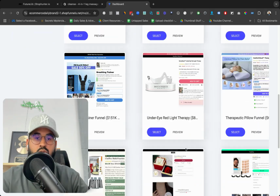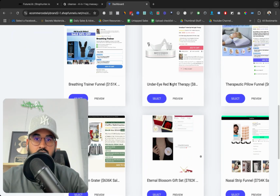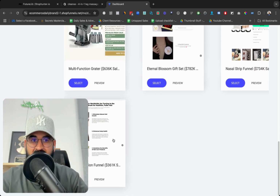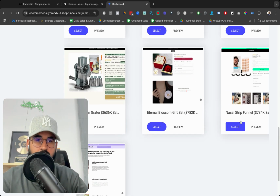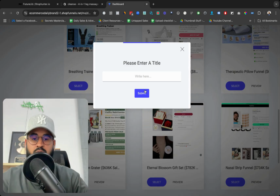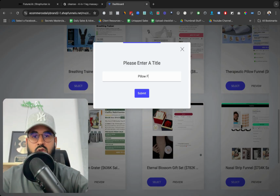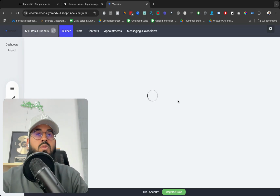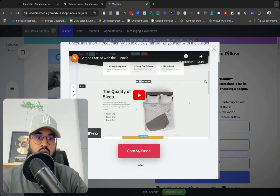So let's say you want to go ahead and build this. Which one? Let's do this one. Okay, let's do this one. All right. So let's say you want to go ahead and build this pillow funnel, right? So let's go pillow funnel. All right. And then once you have this pillow funnel, all of the copy, all of the text, all of the images will be imported into your account like this. Okay. You go through this video, I'll explain to you how to get started.